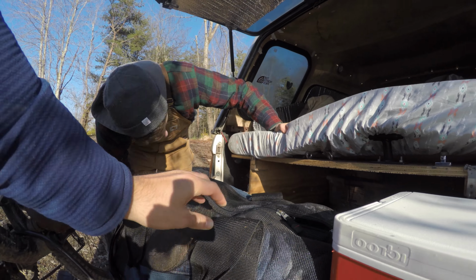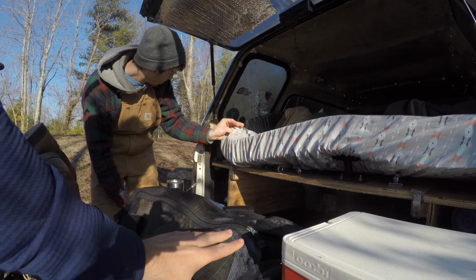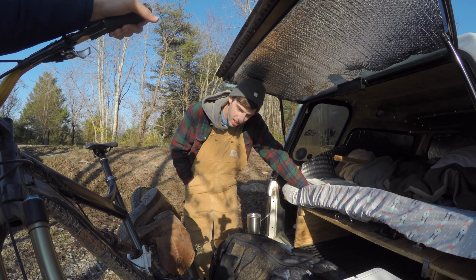This type of bag is really, really good for on the road, because you can keep something organized, but also let it dry and breathe and not get insanely stinky inside of a waterproof duffel. Especially if you're in the southeast. It's so humid here that nothing dries out.